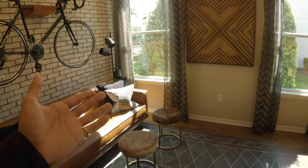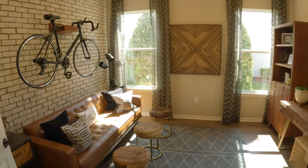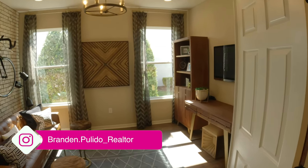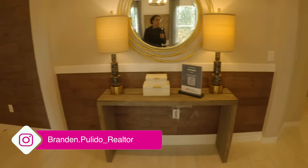We have a double door den. This could be an office. All the models that are for sale do include this. This is optional usually, but the inventory homes that are available for purchase pretty much come with this. It's really, really nice. So let's take a look at the rest of the home.